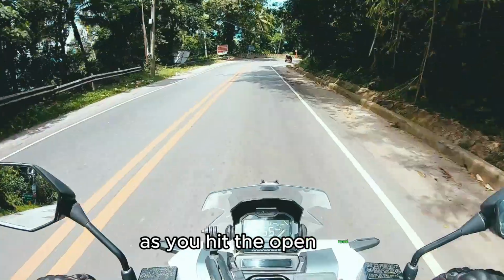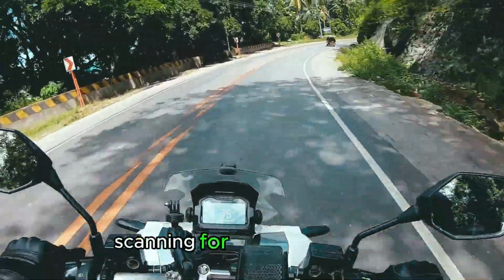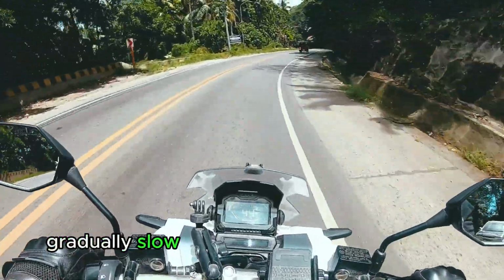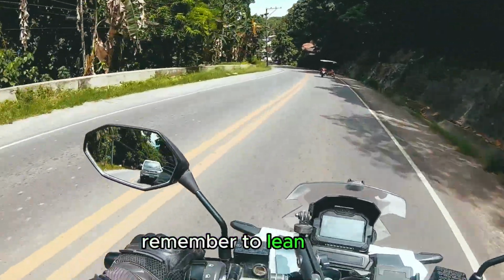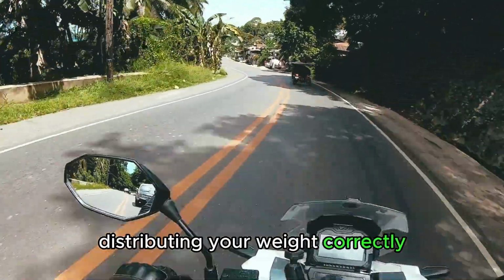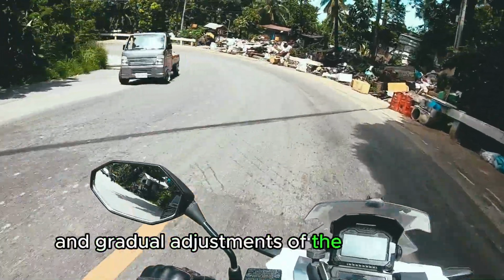As you hit the open road, take in the scenic beauty, but keep your focus on the path ahead, scanning for upcoming curves. Gradually slow down before entering a curve. As you navigate the curve, remember to lean into it, distributing your weight correctly, maintain steady throttle control, and make smooth and gradual adjustments of the handlebars.